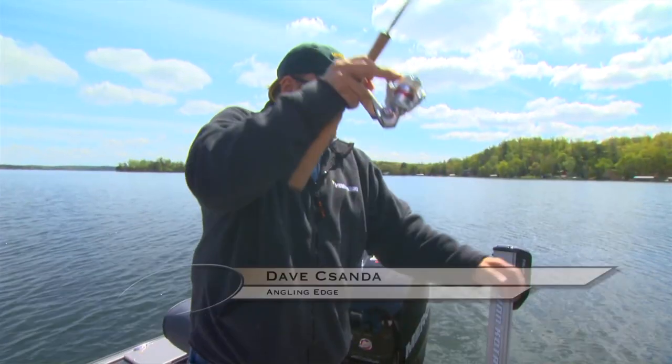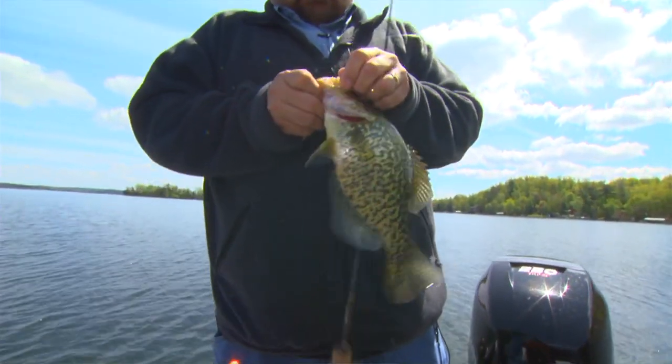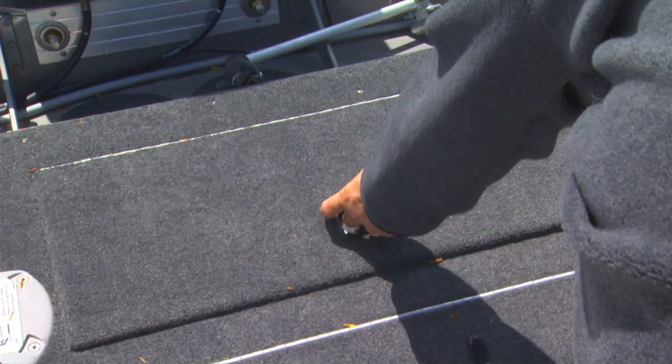Actually, I didn't even feel them hit. Nice one, Dave. Oh, yeah, nice one. That's a good start. Very, very pretty fish on that little tiny grub. Nice little lure. Now, Al, you said Mary wants a couple of these for eating? Yeah, I'd like to keep enough, but that's a marginal size one. We'll keep him, and I'm going to eat him.